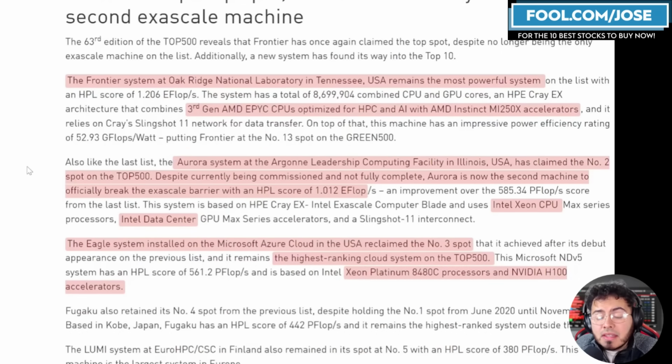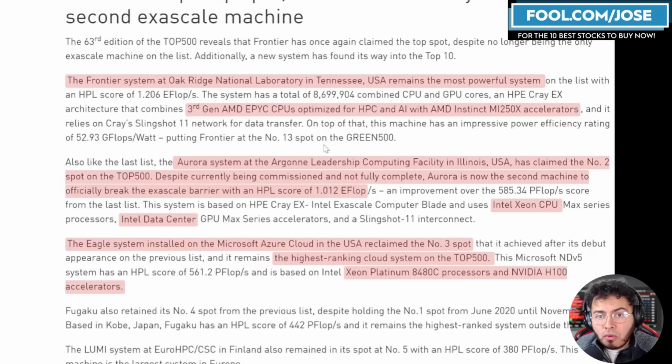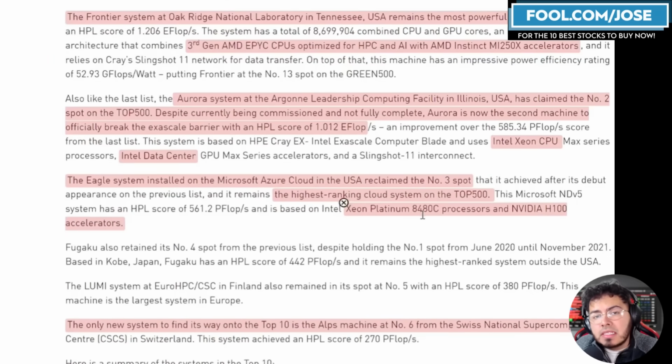Now, number two on the list is another United States based system, the Aurora system in Illinois. This right now is not a fully complete system, but is still the second machine to break the exascale barrier. This one's using Intel's CPUs and Intel's Data Center GPU Max Series accelerators. Number three on the list is Microsoft's cloud solution, the highest ranking cloud system on the TOP500. The other two are more from national laboratories, whereas this is a cloud system, and it's using Intel's Xeon CPUs and Nvidia H100 accelerators.